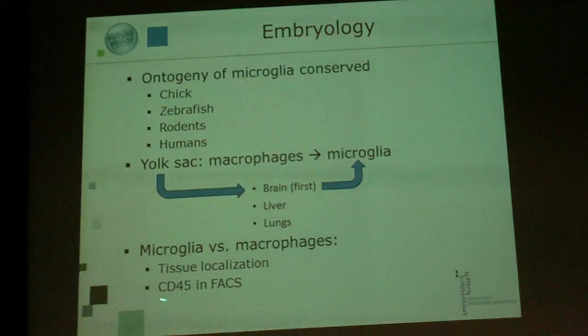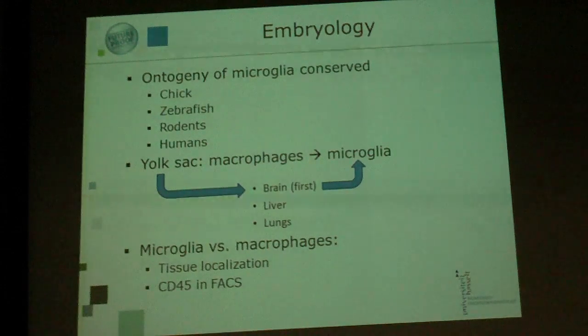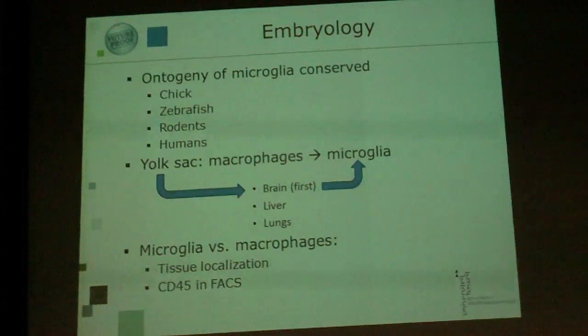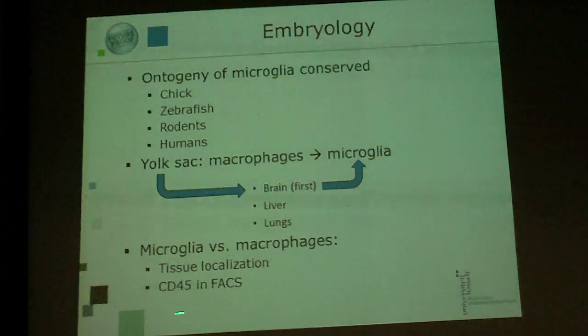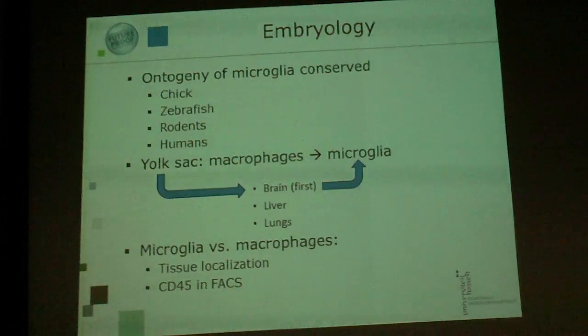So how can you now distinguish microglia from macrophages? I don't know if you maybe already heard about this, maybe from Niels Hellings or Janine Hendricks. So of course you can look at the tissue localization. You know, if you look into a healthy brain, only microglia are there and no macrophages. You can also distinguish them via CD45 expression. If you do flow cytometric analysis, you will find microglia are CD45 low or intermediate, and the macrophages will be CD45 high. So that's a way of distinguishing them.